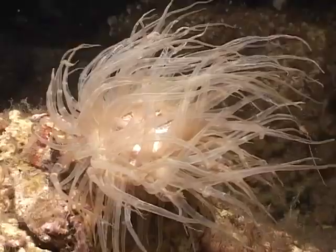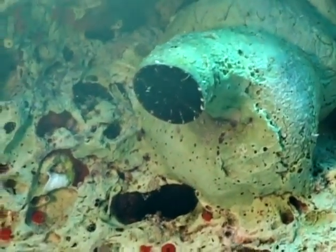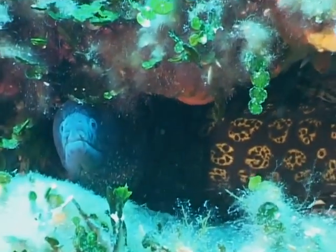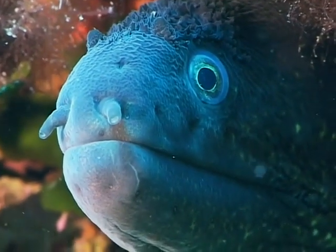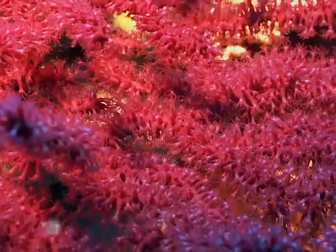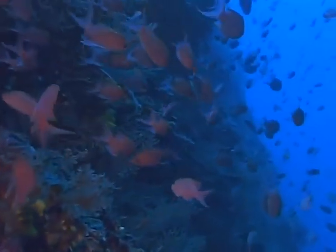In these depths, we meet new creatures. Like this interesting species of tube worm. But we also meet our old friends again, like the moray. The undersea world at the lighthouse is decorated in Gorgonian, around which a school of marine goldfish gathers.